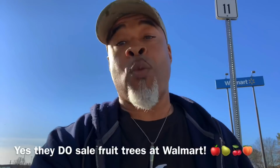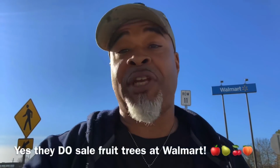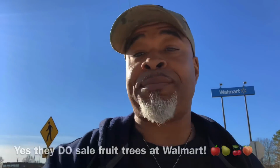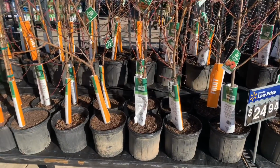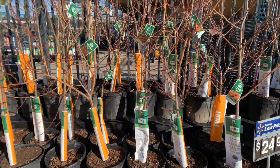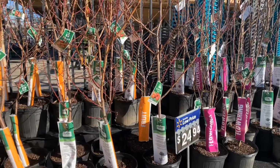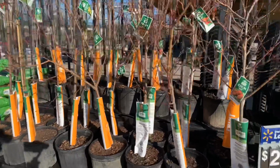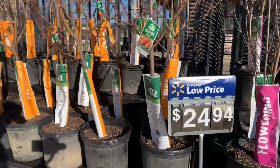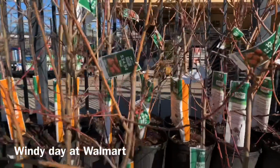I'm here at Walmart and I'm gonna show you how easy it is to change your life forever. Walmart sells fruit trees. Man, yes, you gotta be kidding me. Most people don't even come and look to see what's over in the garden center. But this is what you can buy for the low price of $24.94. And this is the one I've been eyeballing.